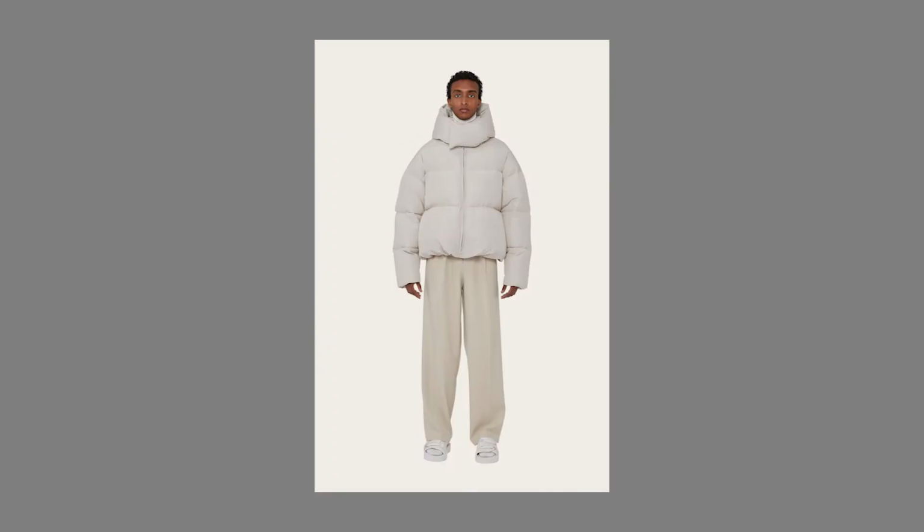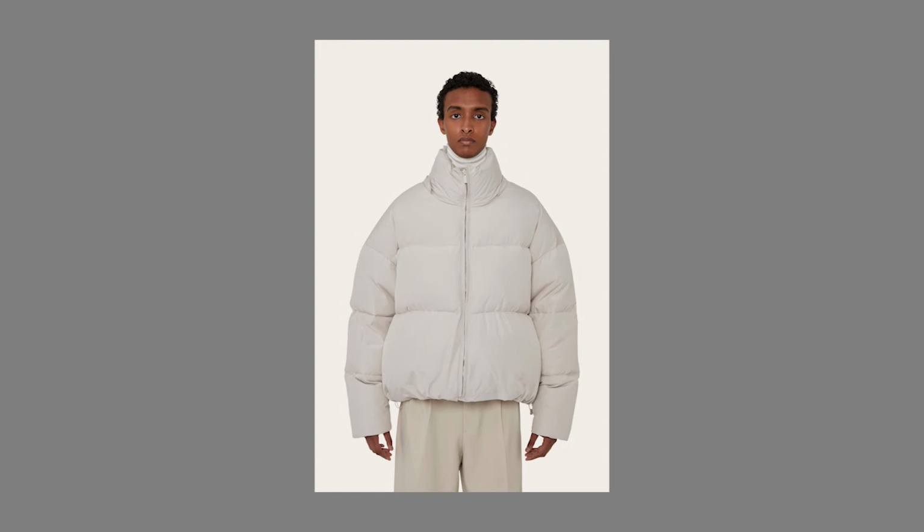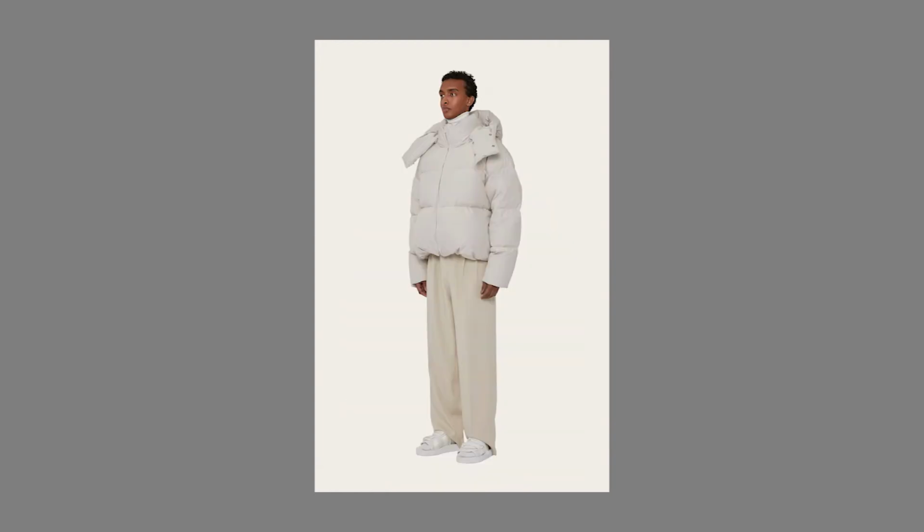So with the Moon Coat, its design is almost identical to the original Cold Laundry puffer coats, but the only difference, of course, is that it features a hood, but this hood is fully detachable. You could wear it fully detached, you could wear it flared and semi-opened, and you can also wear it all the way closed.